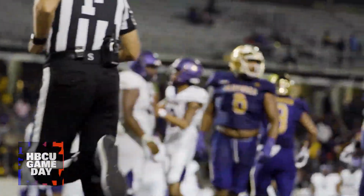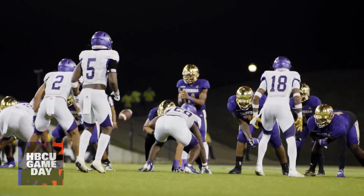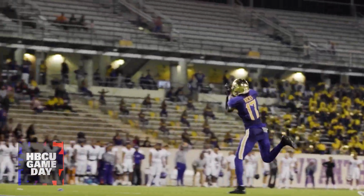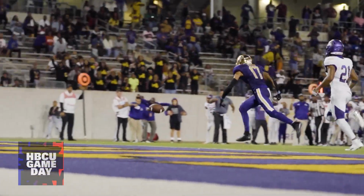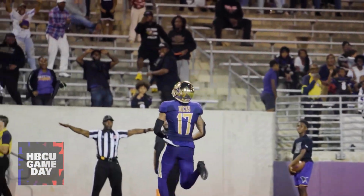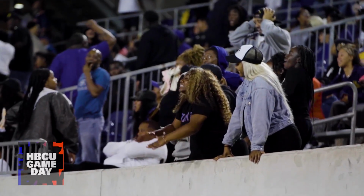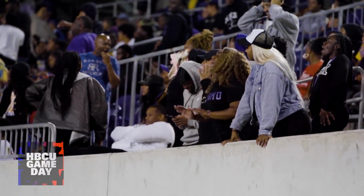And on the very first play, they run a nice action play that plays Corliss wide open, but he drops the pass. This would have let him walk right into the end zone free. You can see it from the fans and everybody in the stadium. They were so upset because they knew that that was their chance at a victory.